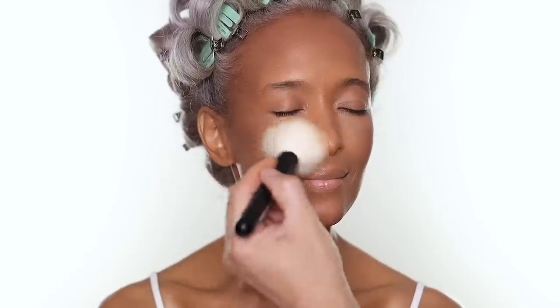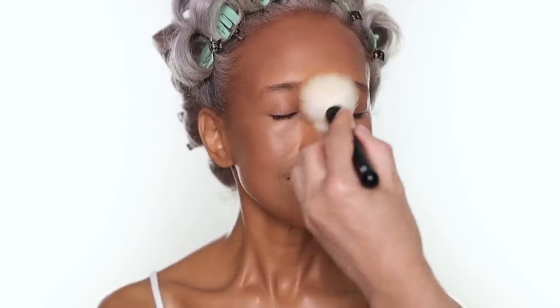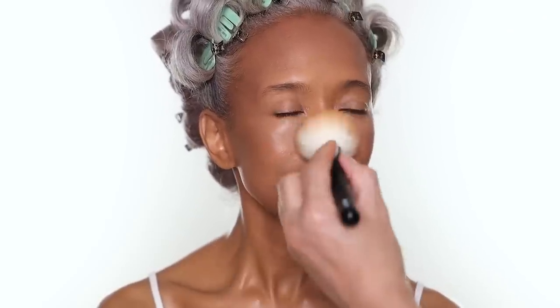I'm going to set everything with the loose powder. As I mentioned in a previous video, in the early days we were really paranoid about powder with mature skin, but with the technology nowadays, the product is really different. The pigment is really fine. Even if you put on a lot of powder, you don't feel like it cakes up on the skin at all. That's new technology, what's amazing with all the products nowadays. You see that I used a little lighter powder underneath the eye there.